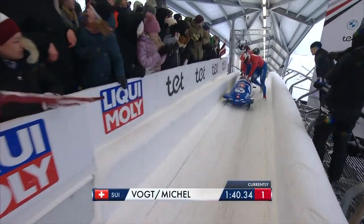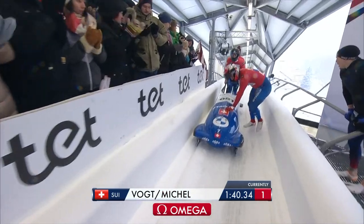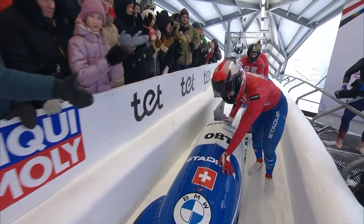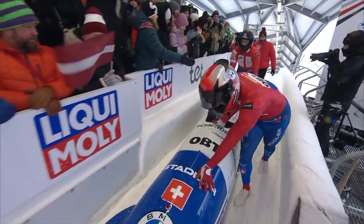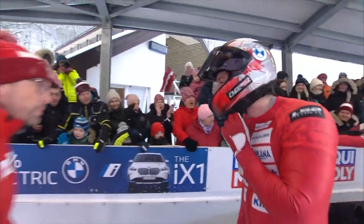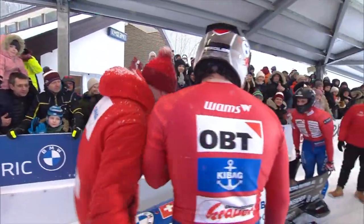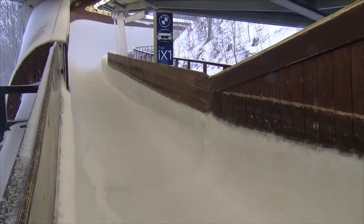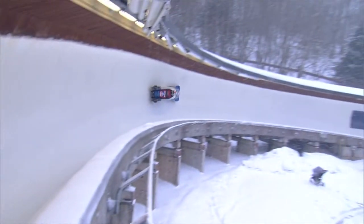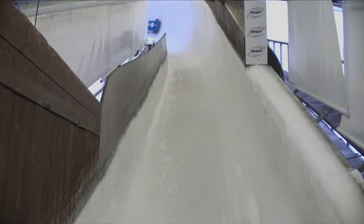All right, well, they found an extra 300 somewhere at the start. There's Greg Kackett shouting his congratulations to Sandro Mikkel. A lot of respect among this fraternity of push athletes. Yes, definitely. The drivers get all the glory because it's their name in lights at the front, but the push athletes, they're the motive power to these sleds.